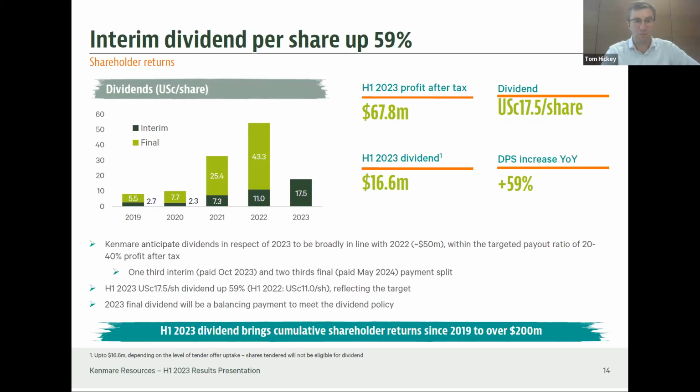Look, the dividend plus the buyback we did in 2021 means that since 2019, since resuming shareholder returns, we've returned over $200 million to shareholders, and that's before the tender offer we announced this week. Thanks, Ben. Next slide.